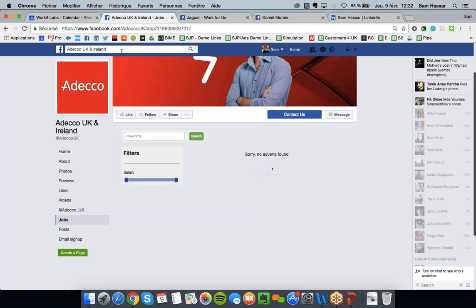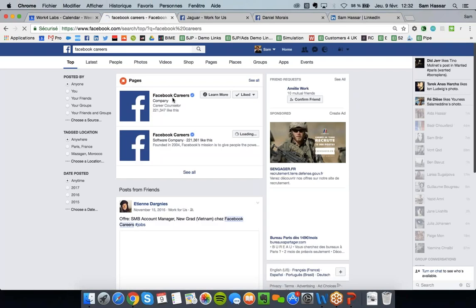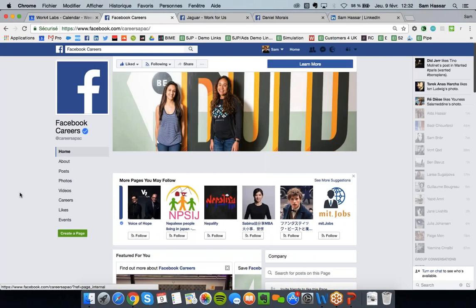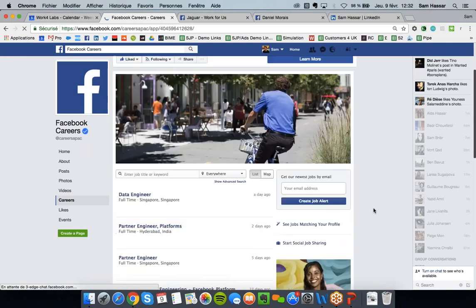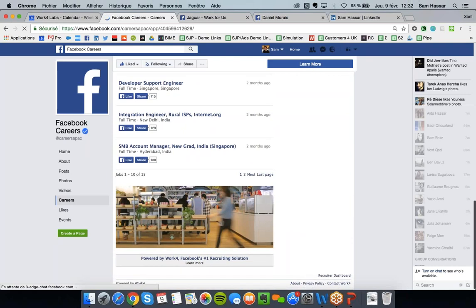The only tool that is Facebook responsive is ours, and it's the reason why a company like Facebook typically uses it. So here, this is the global Facebook's careers page, and if I click on careers, you will find our tool. This is the Work4 tool. You see that it's powered by Work4, and you can go on all the different pages of Facebook that exist. You will find our tool. Okay, perfect.